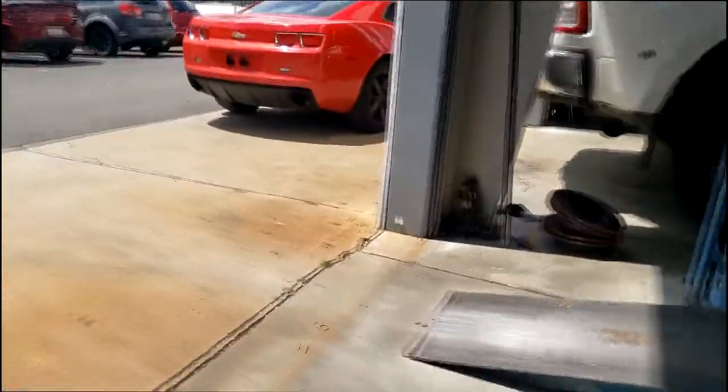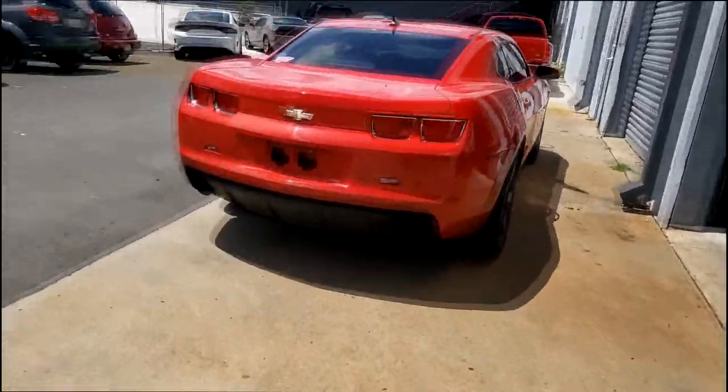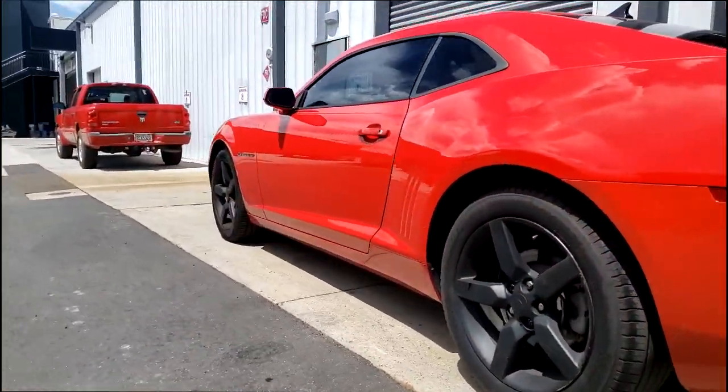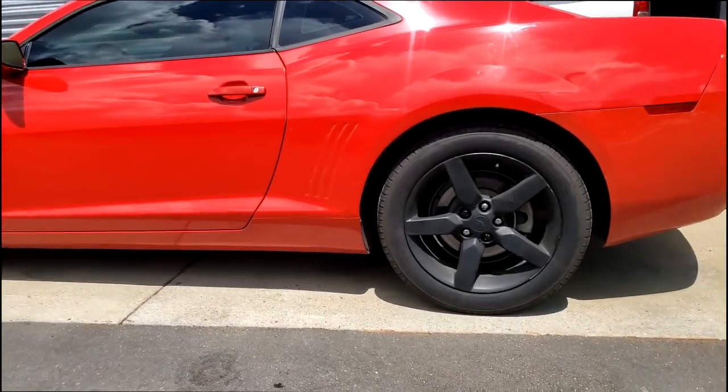Hey, now we're talking, guys. What we got here? Is that a Camaro? Yes, used car. Somebody traded in a Camaro. See, I can tell by no plates on here. That's not a Camaro, is it? Chevrolet. Guys, y'all remember the video I posted the other day? That Camaro had that freaking 4-cylinder in it.